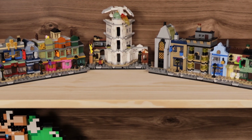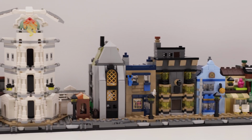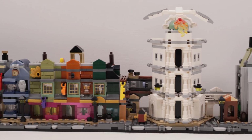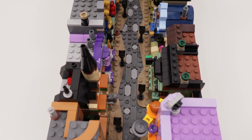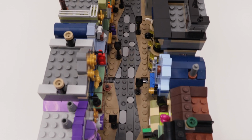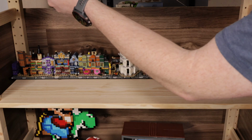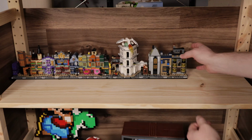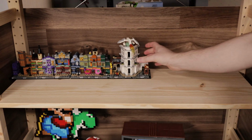This set is incredibly versatile in the way it can be displayed. It can be set up as a centerpiece, placed on its own shelf, or on a fireplace mantle. The 2 rows of shops can be attached sideways to form an actual alleyway that saves space and allows you to see the details inside some of the shops. The display can even be easily split into 5 different sections, and you can place them on several different shelves.